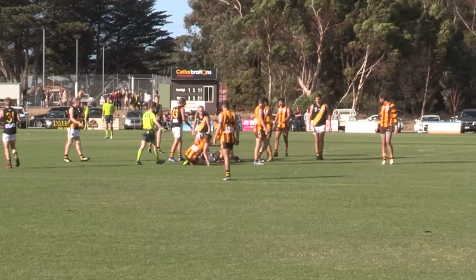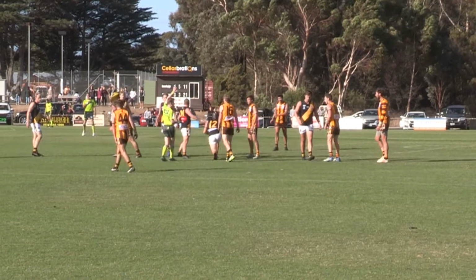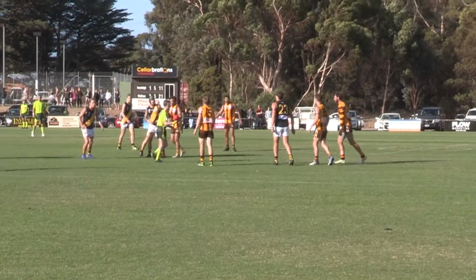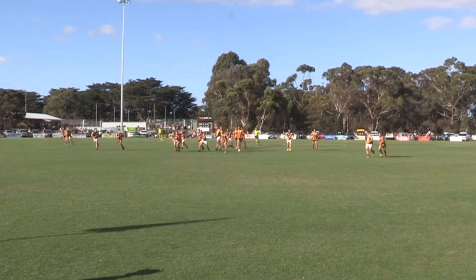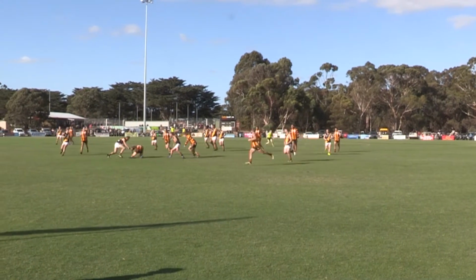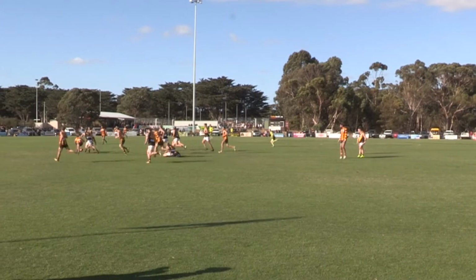And there'll be a ball up still inside the centre square. Fulton and Hybens still do the ruck work. Both get a hand to it. Comes off Bowman's hands. Hawks fighting hard for it. Logue got it out wide.